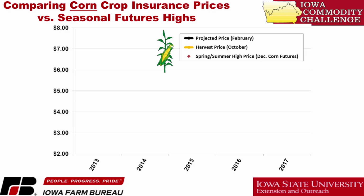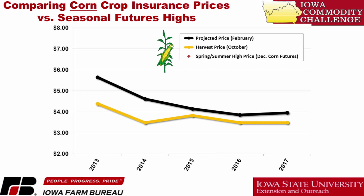So when we look at the fact that I can pre-harvest market using revenue protection crop insurance, what's your comfort level? Let's start with a line that reflects the last 5 years, 13, 14, 15, 16, and 17, and that actual projected price, that simple average in the month of February for December corn. Let's compare that February average to the October average called harvest, and you notice that 5 of the last 5 years the projected price was higher than the harvest price. Thus, that's even more evidence. It's that uncertainty of planting the crop that gives us that higher futures price.